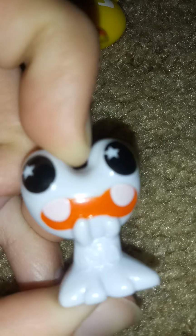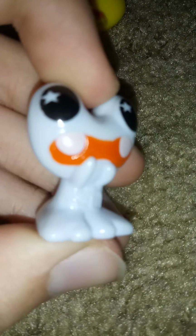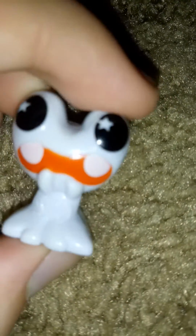designs, definitely. I can only describe this one as a character that's afraid and has stars in its eyes. This is number 43. Odd. I can only describe this one as a gorilla cat. Looks like a gorilla cat thing. It is number 42.